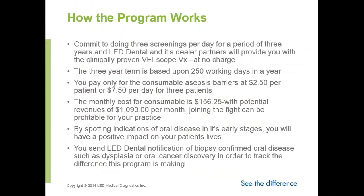So how the program works, you commit to doing 3 screenings a day. Basically, you're going to identify in your practice 3 people that you are going to screen for oral cancer. The 3-year term is based on 250 working days in a year, so it doesn't include weekends. It's just the days that you would be in practice.